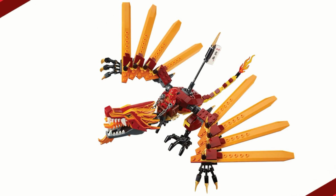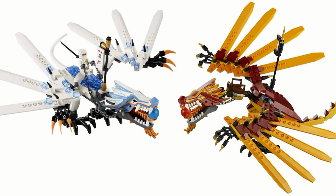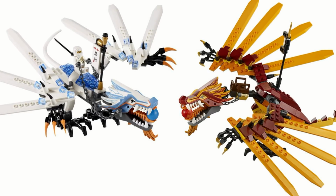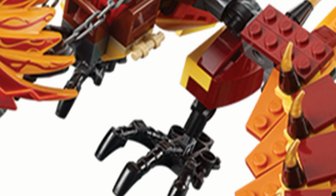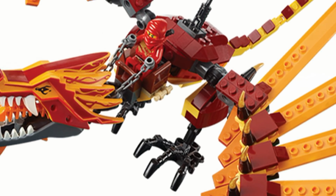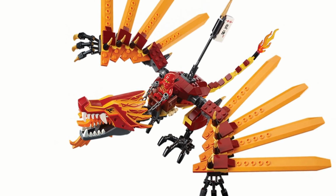The original Fire Dragon is the simplest of the original dragons and is very easily one of the worst. It's basically a worse version of the Ice Dragon because it is a much more lacking build in posability because of the lack of ankle articulation and the lack of overall ball joints all around. Now, although it does mostly lack in posability, it does still have some good points.